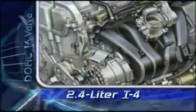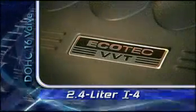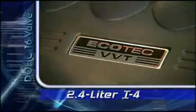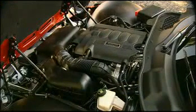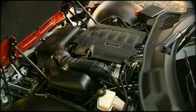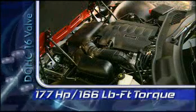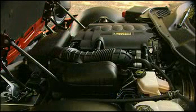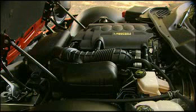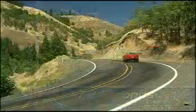Standard on Solstice is a proper sports car drivetrain: GM's 2.4-liter twin-cam Ecotec 4-cylinder fitted to a close-ratio 5-speed manual with an available limited-slip rear differential. A 5-speed automatic comes later in the model year. The Ecotec engine's 16-valve heads and twin balance shafts produce 177 horsepower and 166 pound-feet of torque. That's 7 horsepower and 26 pound-feet more than an MX-5. But then the Solstice is about 400 pounds heavier. Still, a 0 to 60 time of 7.2 seconds makes both cars an even match.